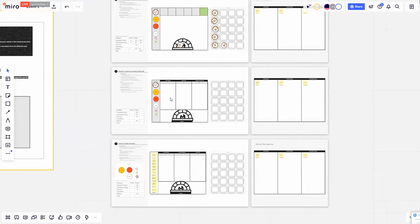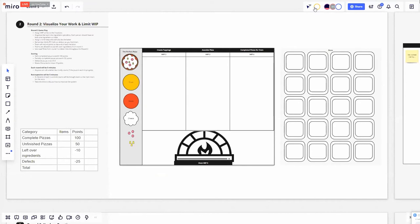If you can't do that, it's fine. Do Control-C, Control-V and see if that works. Select something, copy and paste? Yeah, that's what I was doing. Control-V to duplicate. See if you can duplicate a pizza or a crust and drag it. I don't see his cursor moving at all. Hang on, he's on a slow connection.